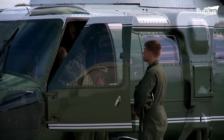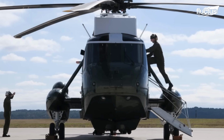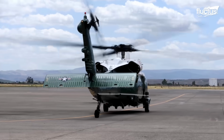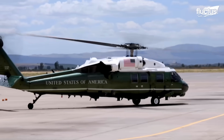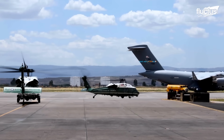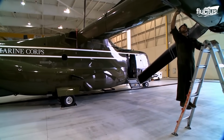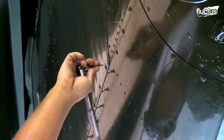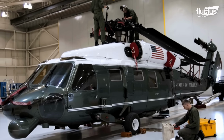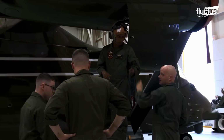HMX pilots receive special training to have the finest personnel to operate the aircraft. They become caretakers of this presidential asset and lead a group of 20 to 25 Marines. Besides taking care of the logistics related to the helicopter, the team also focuses on the maintenance operations of the helicopters. With their maintenance center in Quantico, the crew can work on almost any aircraft.